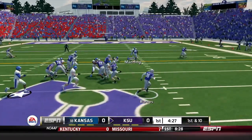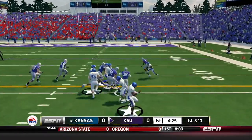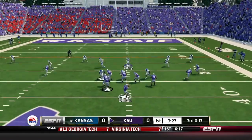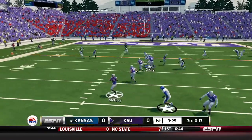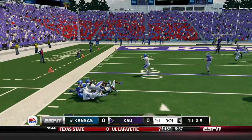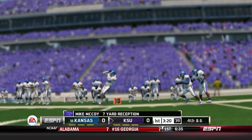Now 1st-and-10, going to hand this one off to Barnes on the stretch play. He's got a lot of room on the right side, cuts it back upfield. He's going to pick up 14 yards and the first down. 3rd-and-13, now it's Delton. He's setting up a screen play to McCoy. McCoy has a little bit of room, trying to get him in field goal range. He's going to be taken out at the 26-yard line.